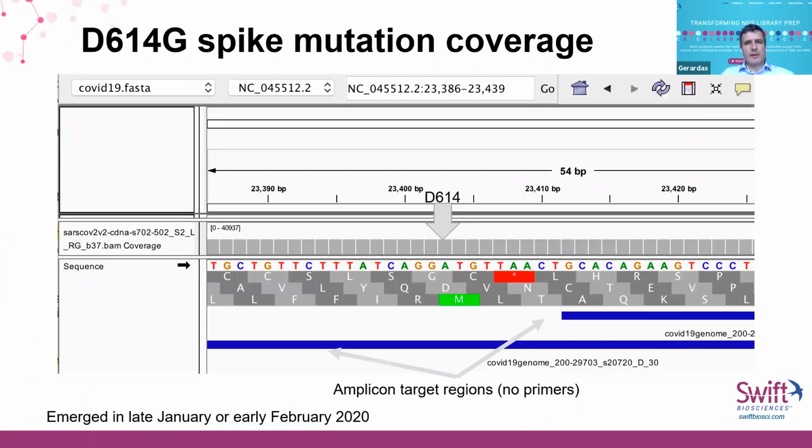Just to show how these mutations are covered by our amplicons, here's the IGV shot of the mutation location on the actual sequence, and these blue lines indicated here are the amplicons. So at least one amplicon covers the mutation, and there's a part of another amplicon here.